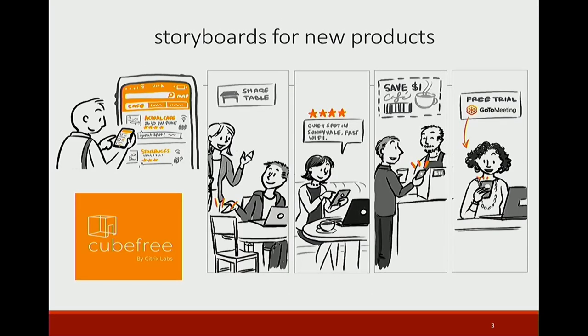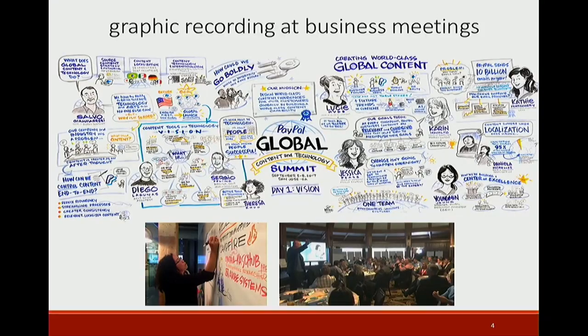So what I do nowadays is I do storyboards for new products. So this is for, I worked at Citrix for Citrix Labs. So I do storyboards that explain concepts for new ideas for new products. I do graphic recording at business meetings, we'll explain what that term means.